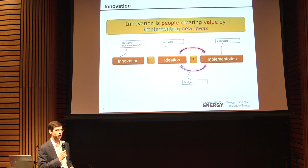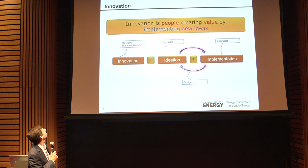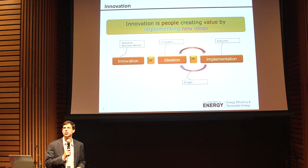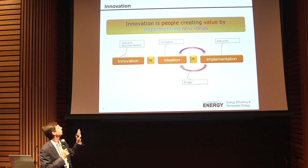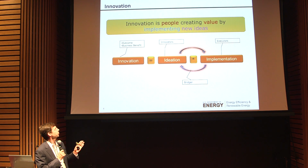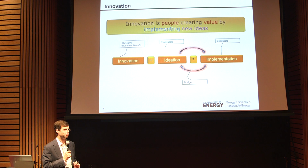Being an engineer, I came across this online and just liked it a lot, putting it into an equation. So innovation, the economic benefit, equals ideation times implementation. Ideation meaning the innovators, implementation meaning the executors or implementers, and having that bridging role from innovators to executors, because not all innovators are executors and not all executors are innovators. Bridging that to get the value and impact.